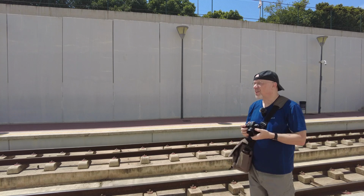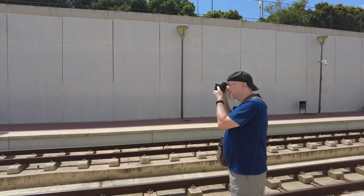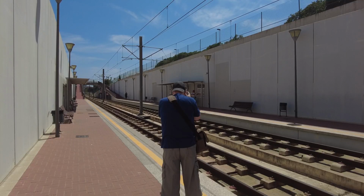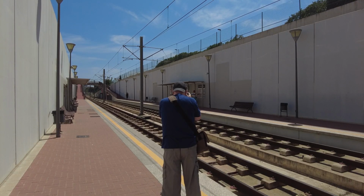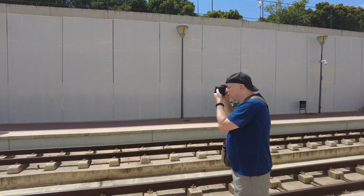Let's try the other way. The other way might be better. Yeah, I think the other way is better. It's slightly straighter. Put the exposure back a bit, 1/640th. Be careful, I don't want the sun in the top of the frame there.